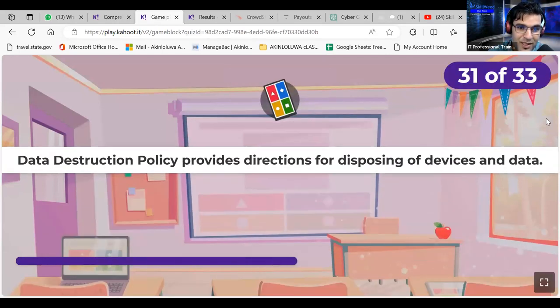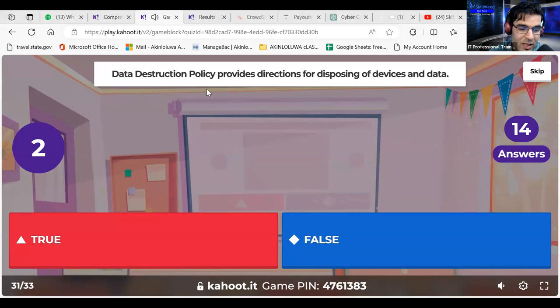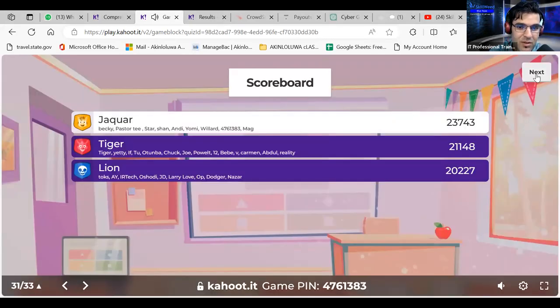Data destruction policy provides directions for disposing of devices and data. Remember, we discussed that there is a limited time for keeping electronic data on the hard drive. So data destruction policies apply to those things, okay? If I can give an example, it may be 5 to 7 years as the maximum period of time. Thank you so much.